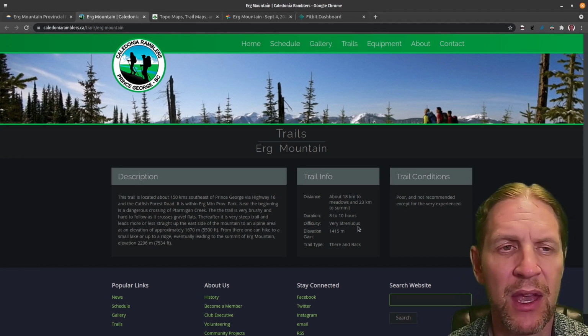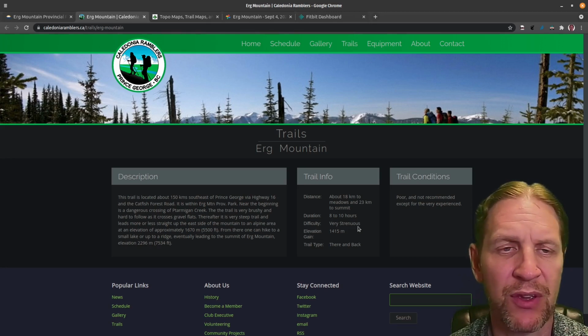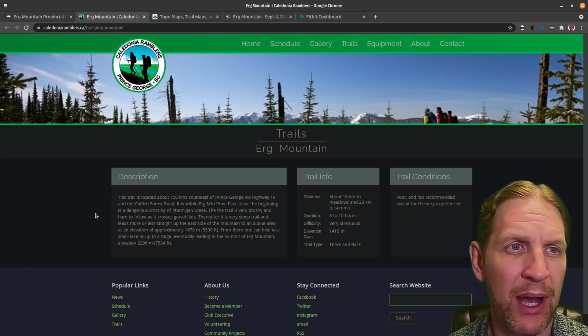Very strenuous. And I believe this hike may be the most difficult hike in the area around Prince George. The only other one, I'm not sure because I haven't done it yet and I've heard stories about, would be Mount Terry Fox near Valemont. That one's pretty tough, but Erg is a difficult trail. It's one of the only trails I've ever done which is just about as hard to go down as it is to go up. Not many switchbacks, very steep.